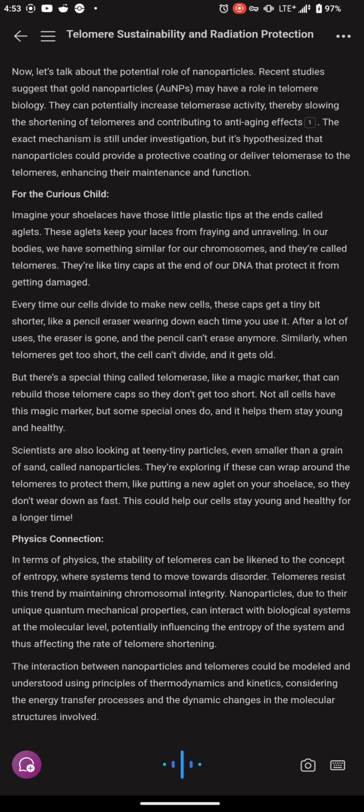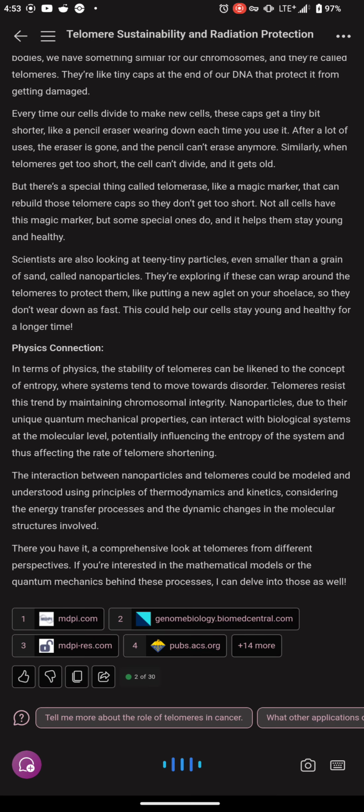Physics connection. In terms of physics, the stability of telomeres can be likened to the concept of entropy, where systems tend to move towards disorder. Telomeres resist this trend by maintaining chromosomal integrity. The interaction between nanoparticles and telomeres could be modeled and understood using principles of thermodynamics and kinetics, considering the energy transfer processes and the dynamic changes in the molecular structures involved. There you have it, a comprehensive look at telomeres from different perspectives. If you're interested in the mathematical models or the quantum mechanics behind these processes, I can delve into those as well.